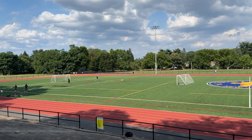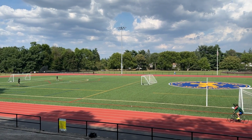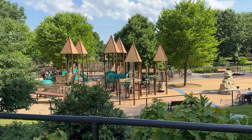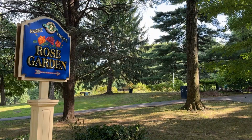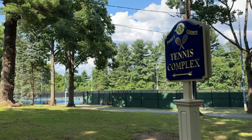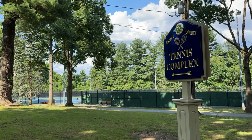I mean, everything from fireworks to soccer tournaments, regular soccer leagues take place here. There is a stadium where there's a track, and there are soccer matches that occur in that stadium and football games that occur in that stadium. There's an incredible playground. There's so many things. There's a dog park, tennis courts, there's a rose garden. I've seen archery tournaments here. So this is the hub of activity for Bloomfield.